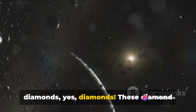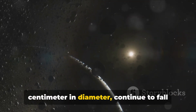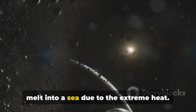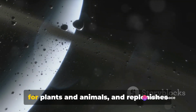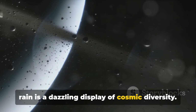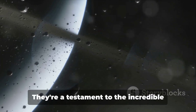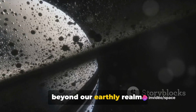Yes, diamonds. These diamond hailstones, some as large as a centimeter in diameter, continue to fall until they reach Saturn's core, where they melt into a sea due to the extreme heat. Unlike Earth's rain, which provides water for plants and animals and replenishes our freshwater sources, Saturn's diamond rain is a dazzling display of cosmic diversity. But remember, these are not the kind of diamonds we could wear on a ring. They're a testament to the incredible range of weather phenomena that exist beyond our earthly realm.